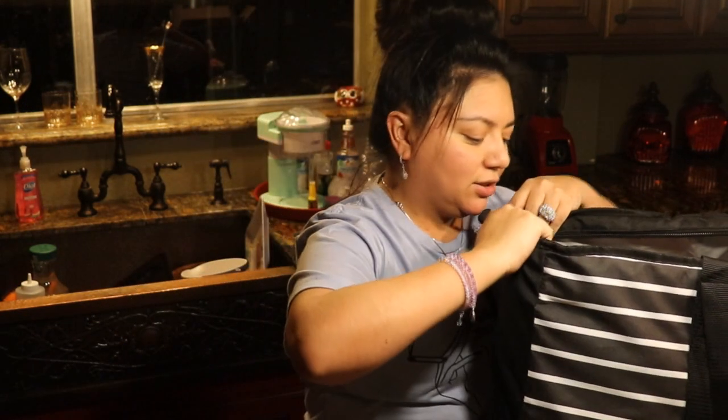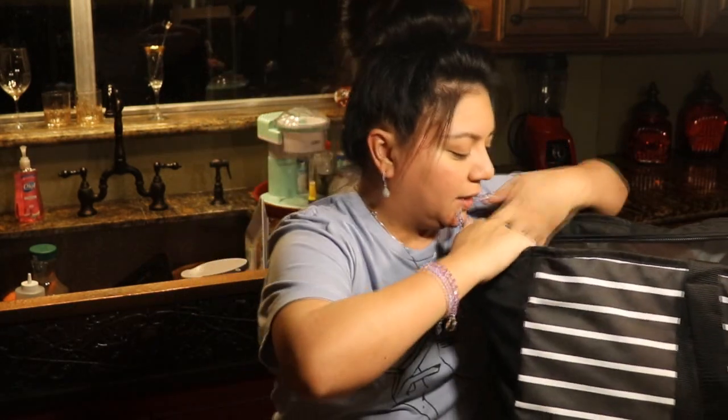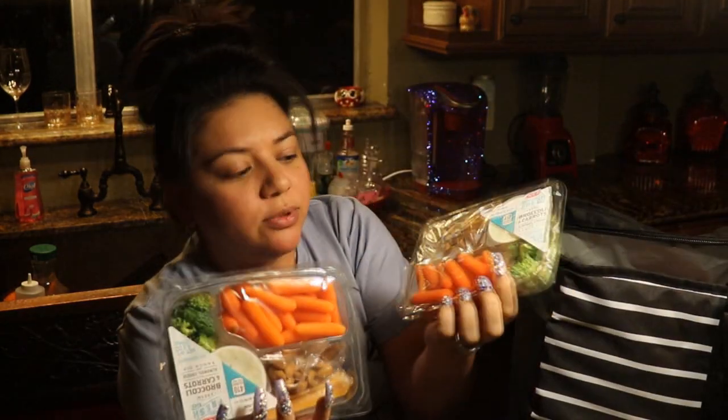Ham for my daughter, of course. Chorizo for me, chorizo and eggs. I don't eat that much because it is salty, so I try to just eat it once on the weekend or something, but my kids love it. Oh, more of these Lunchable things. Oh, these are vegetables. It's an almond, a cheese, carrots and broccoli, and this is a good snack.